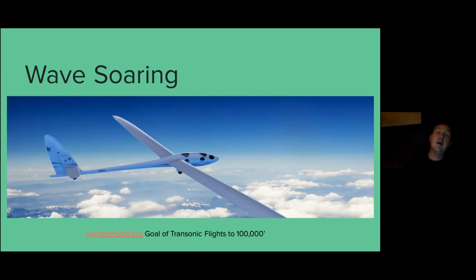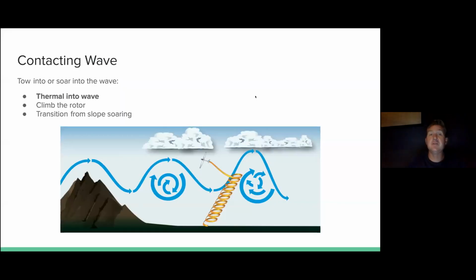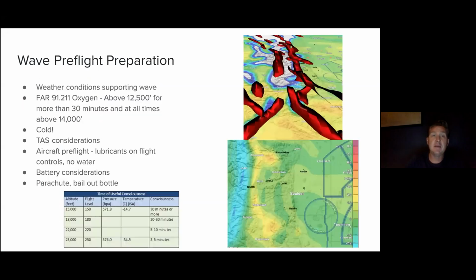So Armand described the mechanics behind wave soaring and how a wave sets up. But we'll take a little look at some of the other concepts about connecting to the wave. So wave flight really starts with preparation.